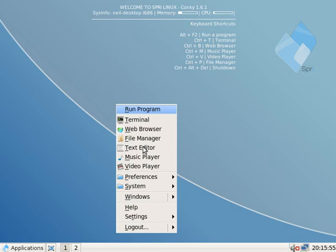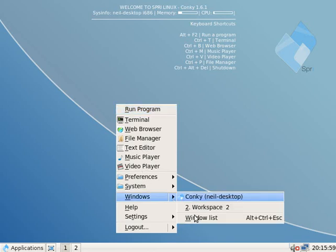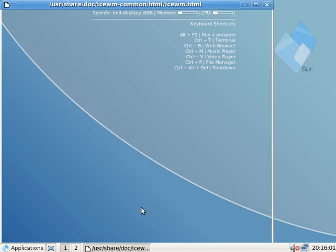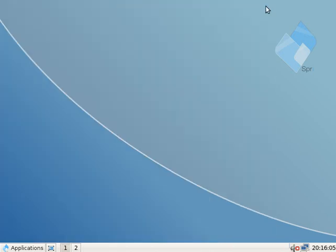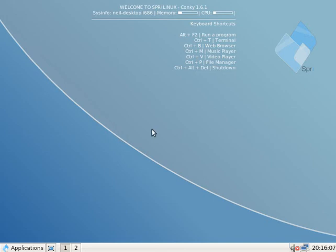Anyway, we're nearly at the end. I'll just show you a couple more things. On the whole, I really like this, although shutting down was a bit of a pain from the live CD. That was a bit of a pain. But once installed, it ran pretty neat, so I wasn't too worried. Anyway, download it, give it a go.